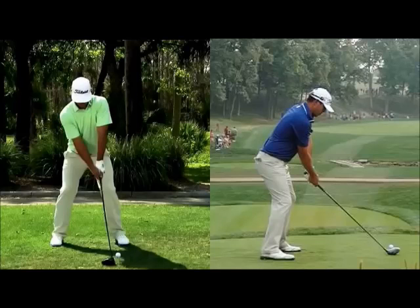Claude spent a number of years in Europe, maybe 10 years ago or so, when he was teaching Holman and Adam Scott and a number of guys, Darren Clarke. He spent quite a bit of time on the European Tour. He's living up in Scotland, and so I think he really saw the benefit in sending his players over to Europe.